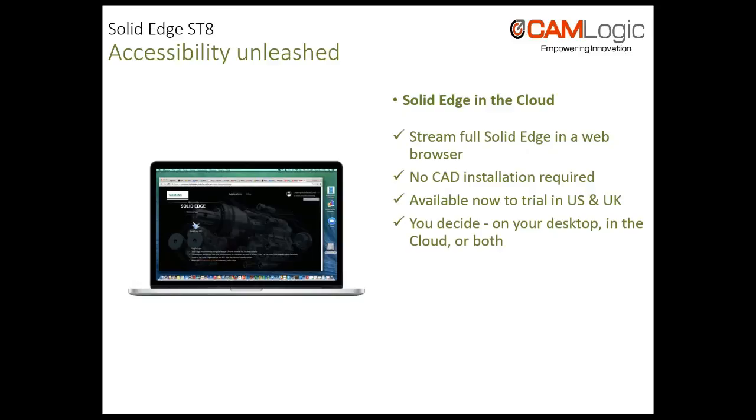And so we offer Solid Edge on a trial basis, in the cloud, streaming to your desktop, right now. Not some partial version that does not do sheet metal or weldments or drawings to ANSI and ISO standards. Full professional strength Solid Edge right now streaming to your desktop, be it an Apple Mac or Microsoft PC.